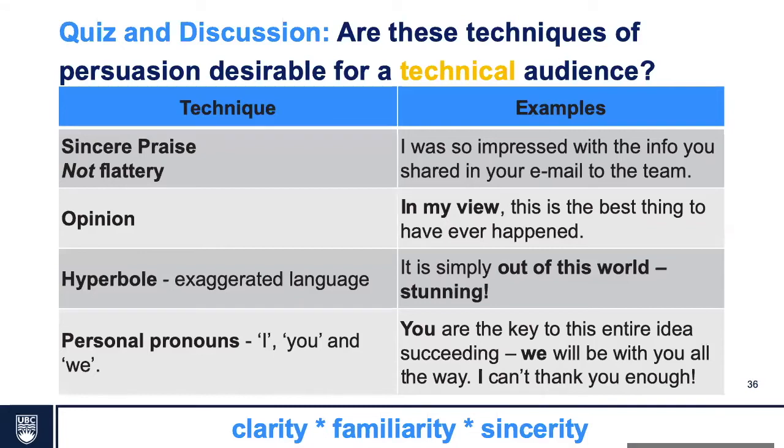And so now I have a little quiz. So I hope you have your pencil and paper out. This is the last quiz of the presentation. So we're almost on time, Marnie.